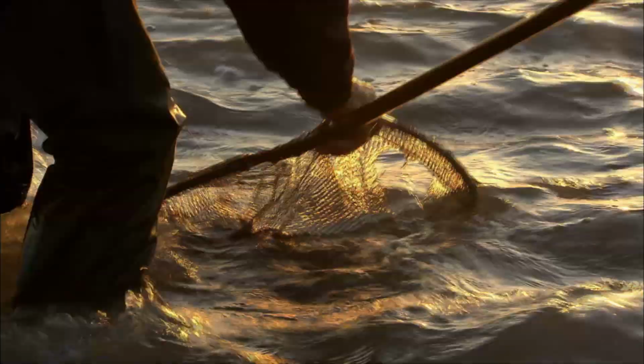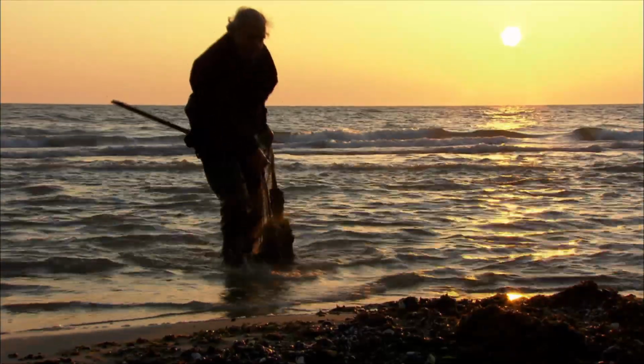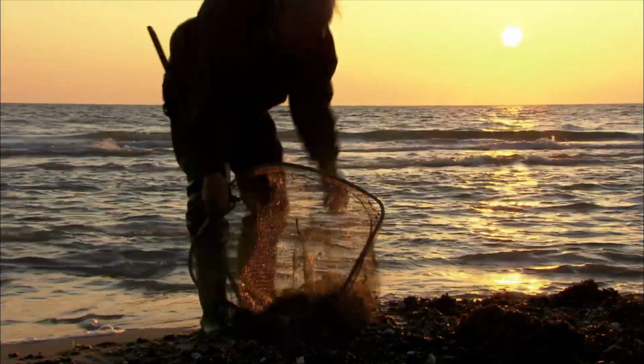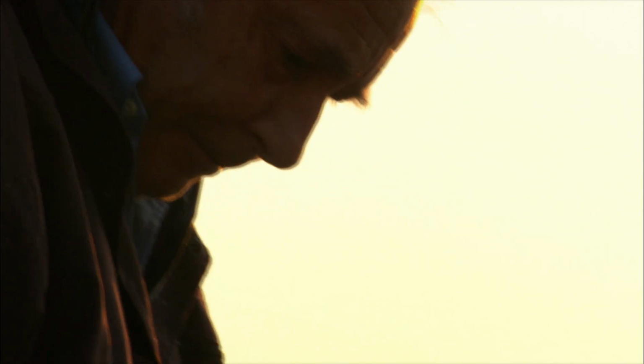No, you can't force it, neither can I. I'm always surprised to see what the sea bestows on me. They're just lying there all of a sudden, God knows why. Some of us believe that Neptune, the god of the sea himself, distributes them amongst us.